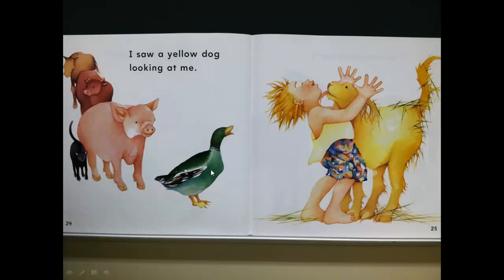And what's this here? A green duck. Good. How about this one? Yep, that animal is a pink pig. And how about here, right next to him? What color and animal is this? A black cat. Very good. How about this one right back here? Yep, a red cow. And last but not least, all the way back here is a what? A brown horse. Good, let's keep going.